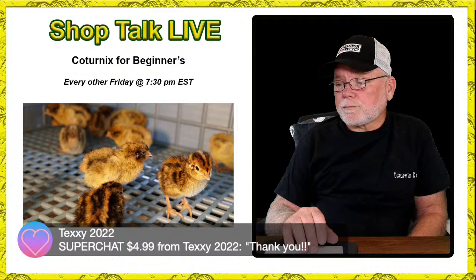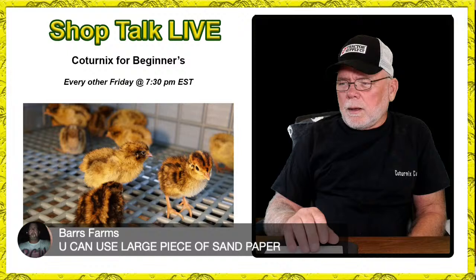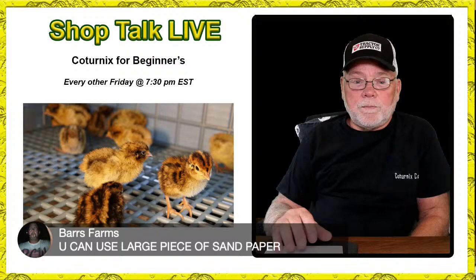Bars Farm says you can use a large piece of sandpaper. Oh, I guess for the beak issue. If that's what you're talking about, Bars Farm, but my first thing would be, and this is my own personal thoughts, my first thing would be cull. If I've got birds in there whose beaks are being overgrown, I don't want them in my program. To me, that's more likely a genetic issue than an environment issue, especially if it's not happening to all your other birds. If it was an environment issue, all your birds would have it. If it was something more genetic, you might have a few here and there that have it.